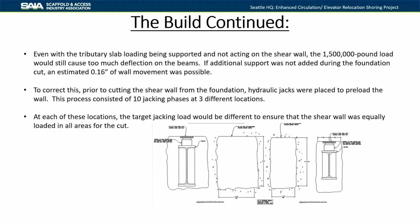Watching after all the shoring was installed, these small pancake hydraulic jacks were installed on top of the steel beams and in between a gap that was in the wall, and so they had steel plates, and they did have a predetermined gap in between the beams and the wall. Each one of these locations, they did this target jacking to ensure that the shear wall was equally loaded all the way around, and that was pretty impressive to watch too.